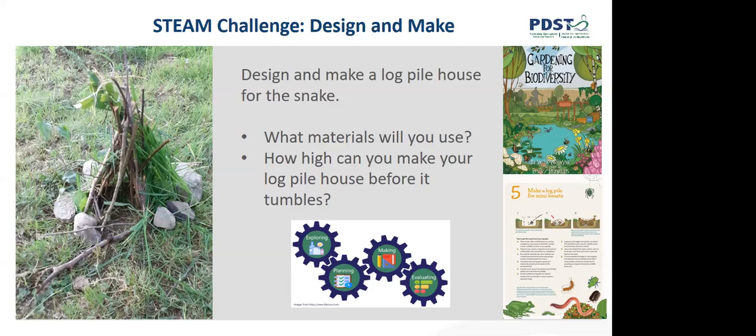Children need to consider where they would put their log pile house in the garden. Ask them the question: is there any area of your garden better than others? Maybe a quieter area or somewhere near water. Would it be better to build a bigger log pile house to fit more animals in it? And what kind of animals might it attract? Can you make it twice the size? Could you make it half the size?